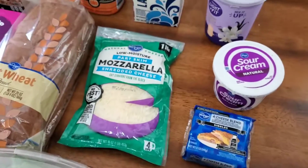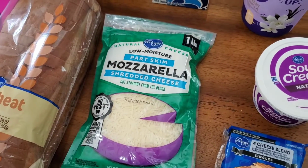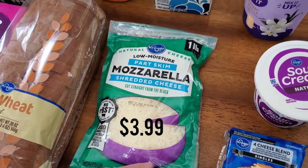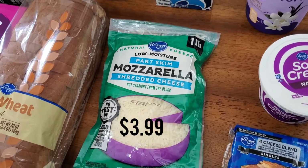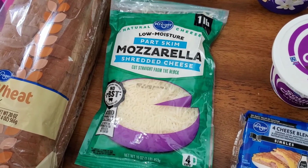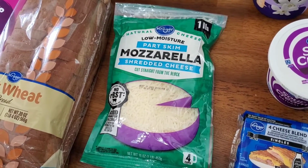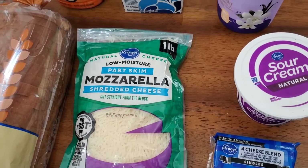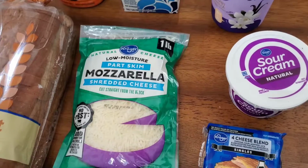So there's that. Next, I got some low moisture part skim mozzarella shredded cheese. My Costco does not sell the blocks of cheese. I like to shred my own, but sometimes you have to just buy it like this. This is going to be for homemade pizzas. I have pita bread from Costco, and I really like those, so we need a lot of cheese for that. So this is a pound of that.